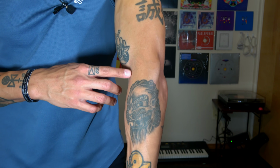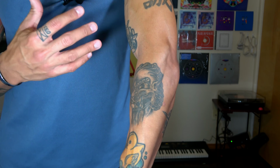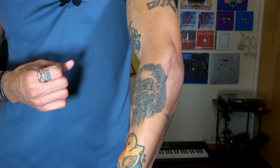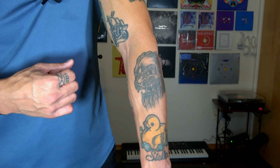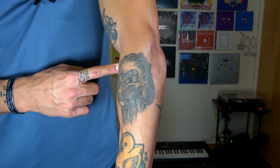Now over here we have a Japanese foo dog. I just think these are really cool, and the mythology behind it is pretty cool as well, as far as them being used against waterway demons and bad spirits. Overall, I think it just looks cool. This is one of my older tattoos, but it's still holding up pretty well.